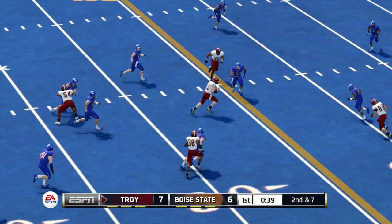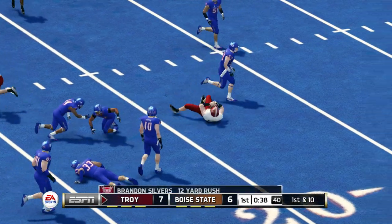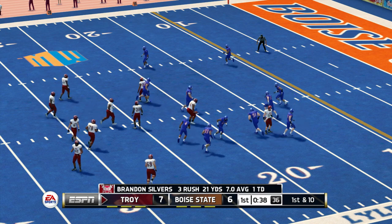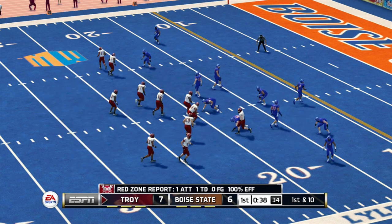He's scrambling. Decides to tuck it in, and he's got space. Tackle around the 20-yard line. That's good for a gain of 12 yards. First down.